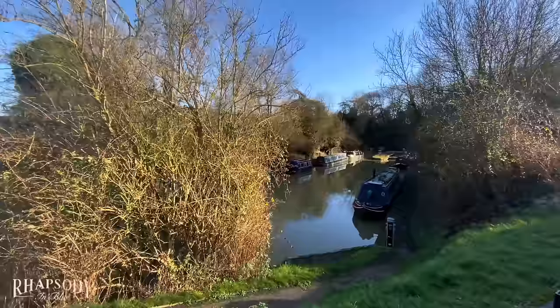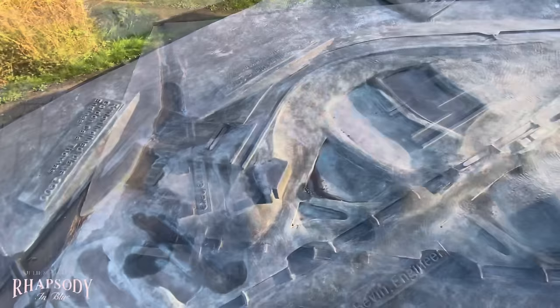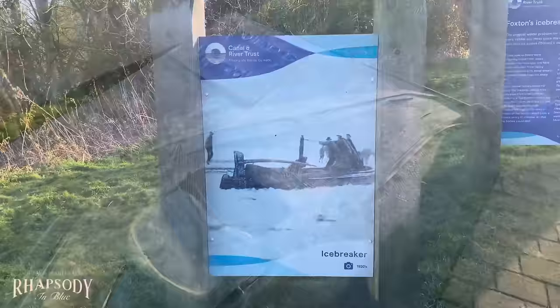You can just see through there the bottom of the inclined plane. In the winter, ice was a problem, but if it was less than 6 inches thick, they could break through it with the ice boats.